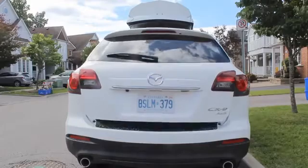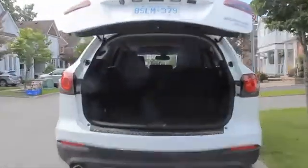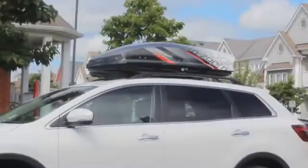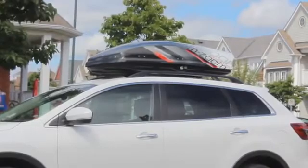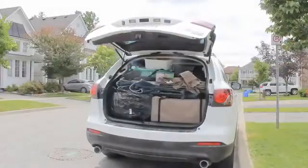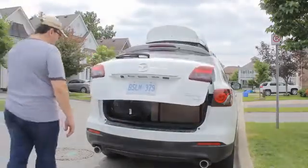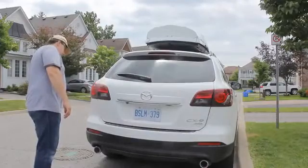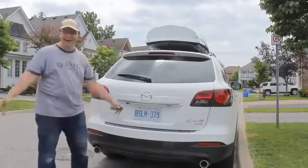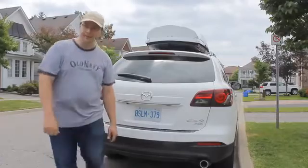Taking a family of 6 camping means you need to bring half of your worldly possessions with you. To accommodate, I decided to sit 3 children in the middle row and 1 in the third row, taking advantage of the 50-50 fold-down option for added cargo room inside the vehicle. We'll also make use of the additional 13 cubic feet offered by the Thule roof box that the Mazda PR team was happy to provide me with. That's a lot of stuff in there, but we made it. We're off to go camping.